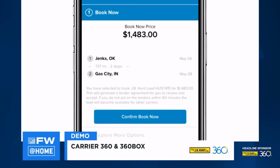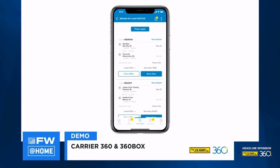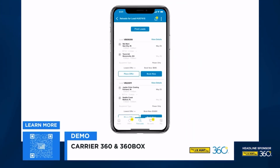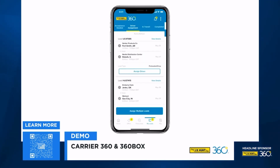Confirm my power-only move. I want to get a second load for this same driver so he can keep moving in succession and we don't have to worry about the next load. So I'm going to view reloads. This one up here is at the exact same facility that I've just delivered to. I'm going to book that. And now I'm done. So at this point, I'm going to assign the drivers.